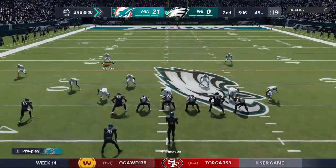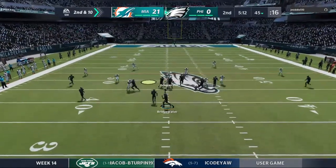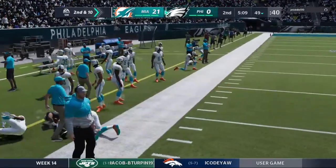Second and 10, a very chilly day here, but no snow. And yeah, I got to say, if it's going to be this cold, I want snow. You should see Charles' face. He's looking at me like I'm crazy.